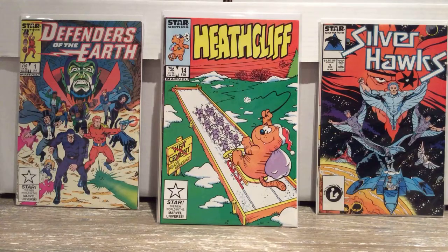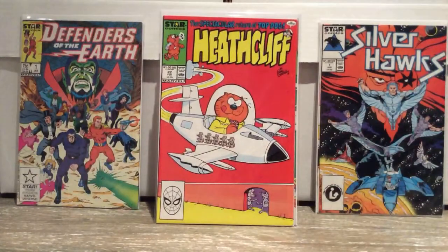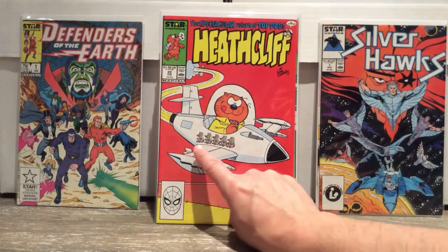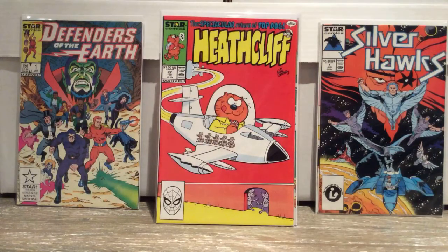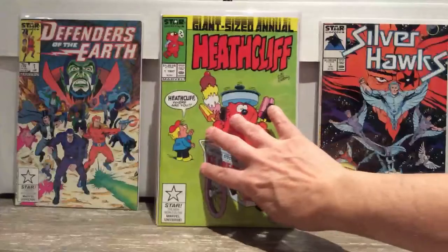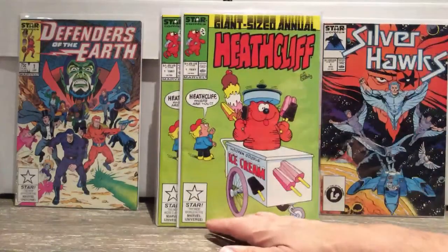Heathcliff number 14. Then we've got Heathcliff number 22. Look, he's got all the little mice on the side. It's a little sad because I guess that signifies that he's actually killed or eaten all those mice. That's a little dark, but it's Heathcliff. He's incorrigible. What are you going to do? Also got a Heathcliff annual number 1. And if that's not enough, I've got another Heathcliff annual number 1.